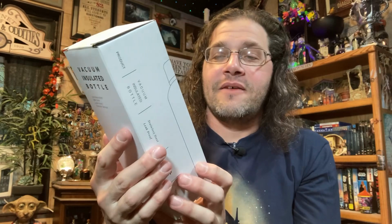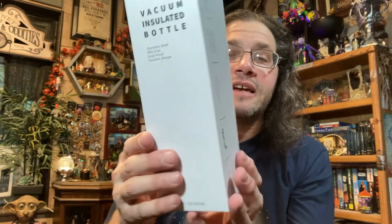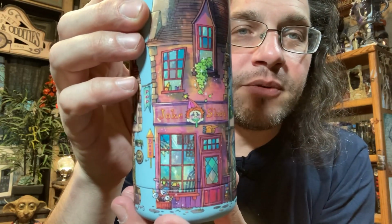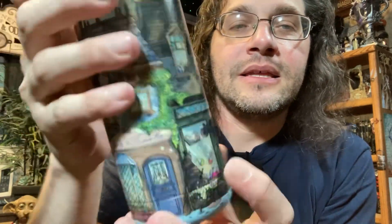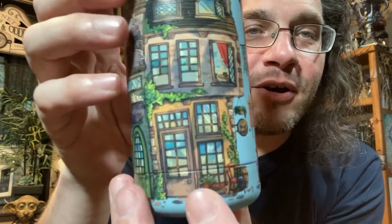And then this says vacuum insulated bottle, stainless steel, BPA free, leak proof fashion design. So I'm guessing we have one of those reusable water bottles. Okay, wow. So that is indeed what it is, and it appears to be some shops in Diagon Alley. So there we have the joke shop, the sweets and treats shop, potion shop, and that's the only one with a sign that has a mug with beer. So we're going to go with that's the bar there on the corner.